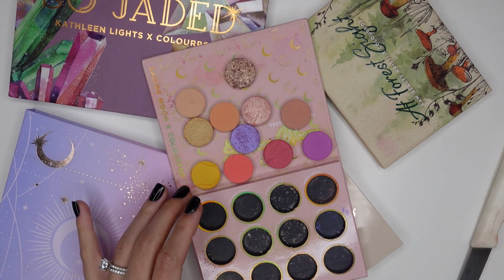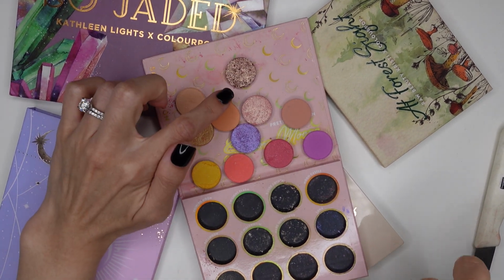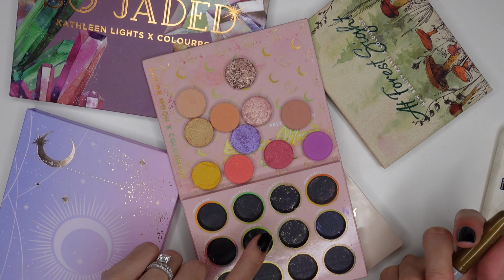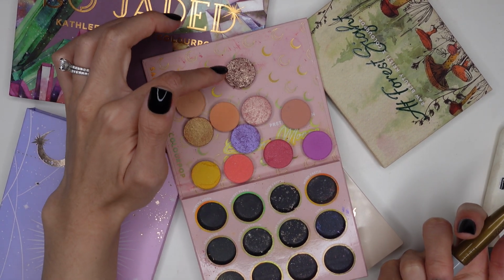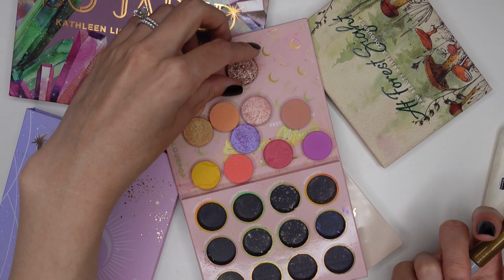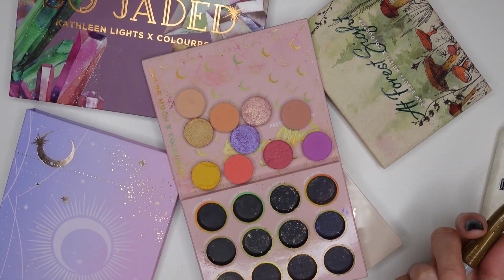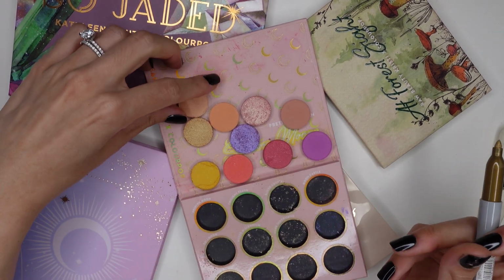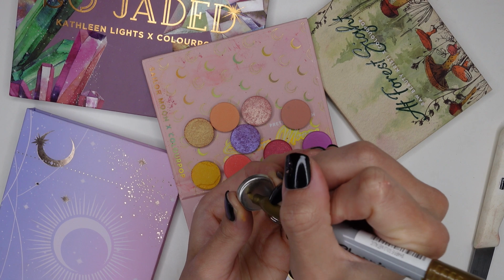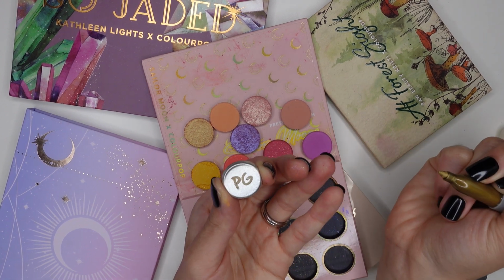First things first, I'm looking at this pressed glitter, the shade Mare Serenitatis, and I am absolutely never going to use this shade, so I'm just going to throw this one away. As for the other ones, with this magical gold Sharpie, I'm going to label them from the Pretty Guardian, PG.